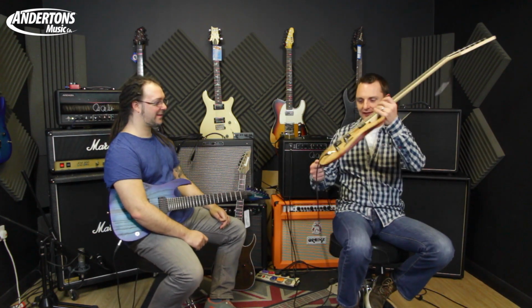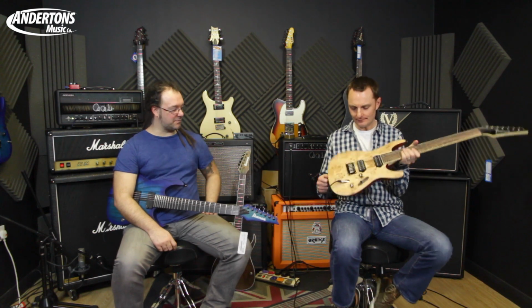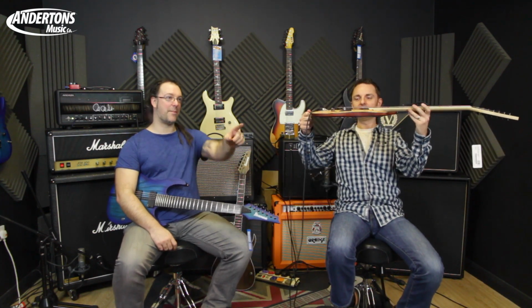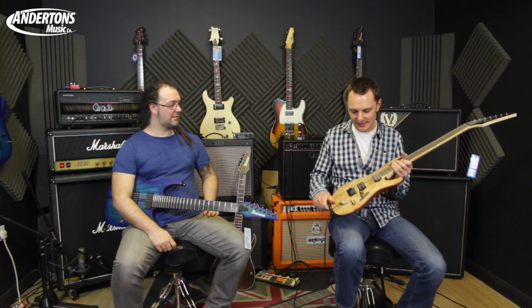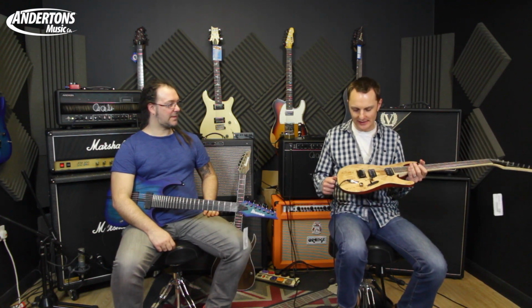Anyway, this is a highly affordable seven-string version of a six-string guitar that came out at the beginning of 2014. Lee, half of it's missing. Not half, it's just, show that B cam. There you go. So yeah, it's the S series, which is the thin body. I think the S was for Sabre years and years ago. So this has a seven-string Wizard neck, Ibanez own-brand pickups, and an own-brand hardtail bridge.